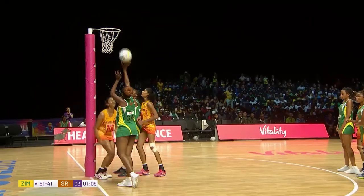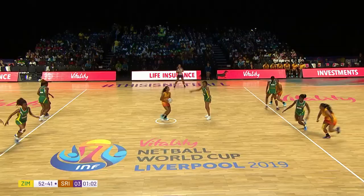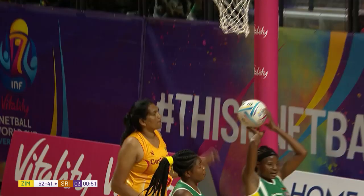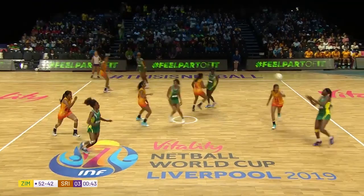Speaking of accuracy, Buonali bangs in another for Zimbabwe, up to 52. Nice pass that to the goal attack. One of the Laker sends it into Tajini Sivalingam. It's her 39th goal of the match.